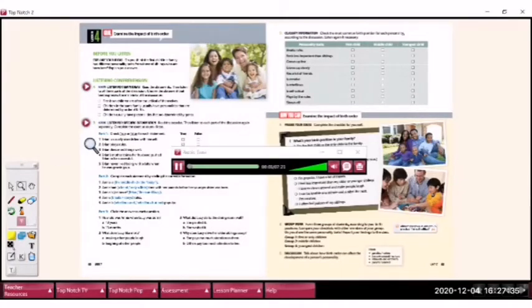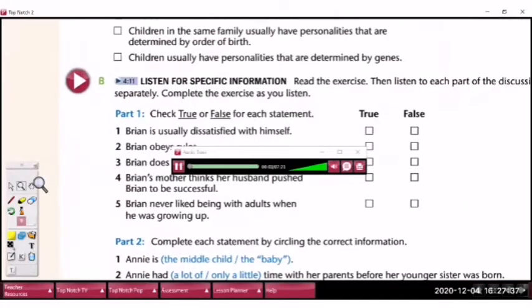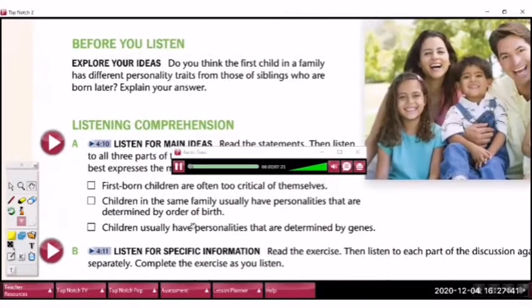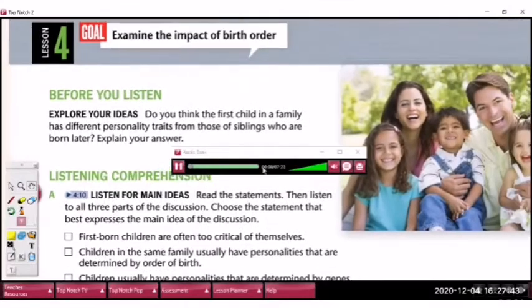Read the statements. Then listen to all 3 parts of the discussion. Choose the statement that best expresses the main idea of the discussion.